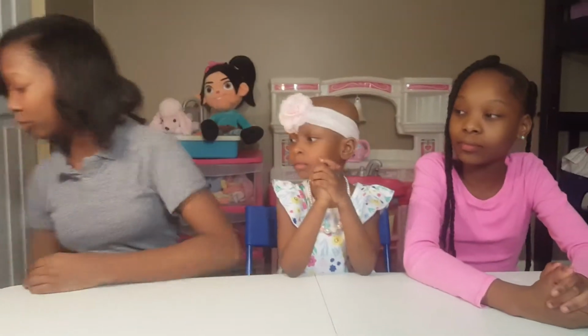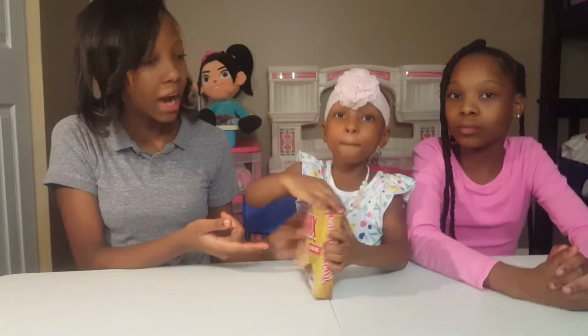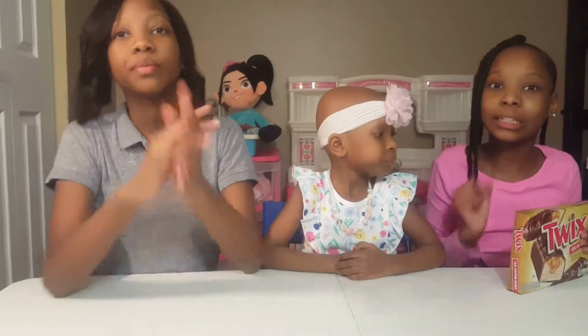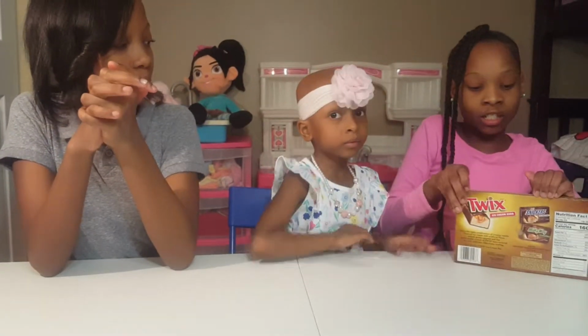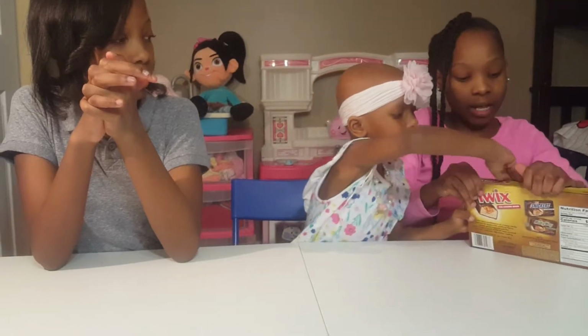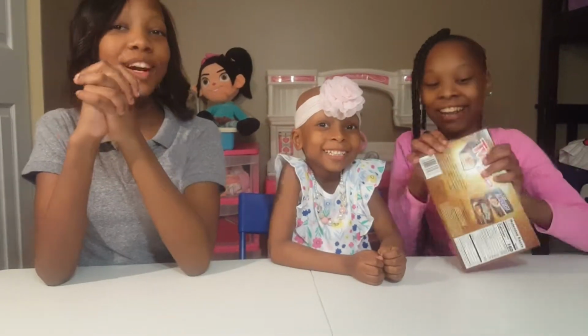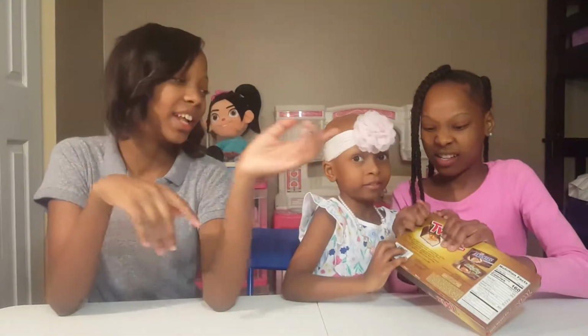So guys, this is round three. So I'm opening it. Jasmine wants to say what kind it is. I'm gonna open this one because I haven't opened nothing yet. Look. So what kind is it? They want to know. This is Twix ice cream bars. Wait, no. I don't need help. Jasmine, you gotta wait till you show me, okay? Guys, Jasmine wanted to be standing. She wanted to open it by herself and didn't let Aaron get a turn yet.